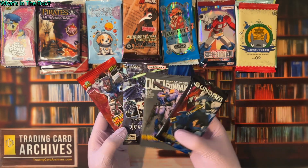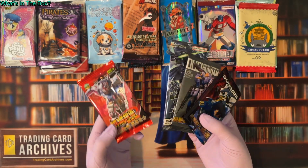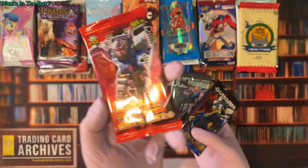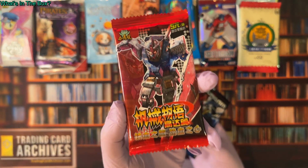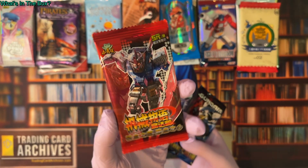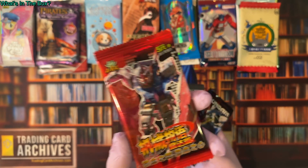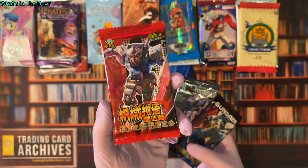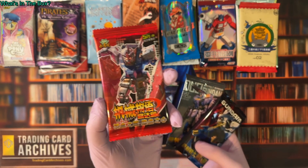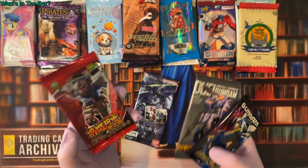So when I started the project, I started by looking for Gundam cards, and we've got a few different ones here in the archives. This set is probably my favorite. This is Little Frog's Mechanical Story, and it's just a retail set, but it's wonderful because it has every single Gundam. There's over 120 cards in the base alone, right? And so every mobile suit you can think of is in here somewhere.